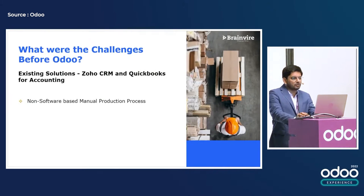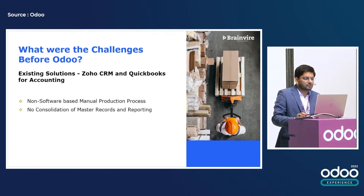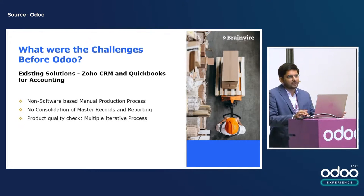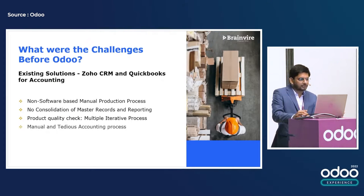So what were the challenges before Odoo? They were using Zoho CRM and QuickBooks for accounting. You can understand, right? The CRM is not a full-fledged ERP, not talking with the manufacturing domain, and not having full-fledged integration with QuickBooks. So it was a scattered system, and there were manual operations most of the time. There was no automation, and reporting was not consolidated. They have multiple locations and multiple operations, so it was difficult for the company to see a consolidated P&L, balance sheet, and all the inventory which is not in the same location.